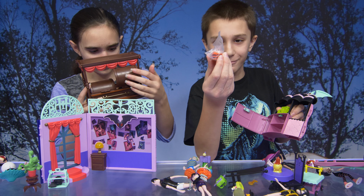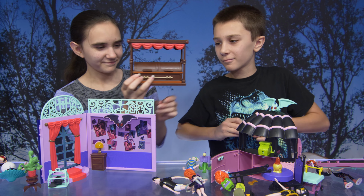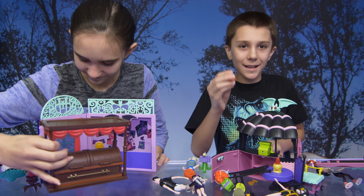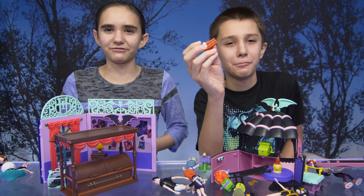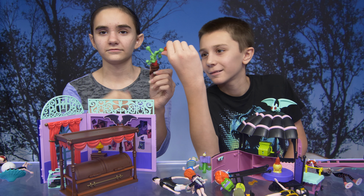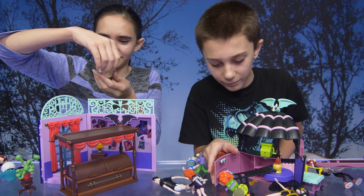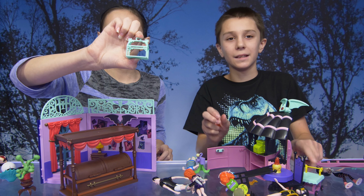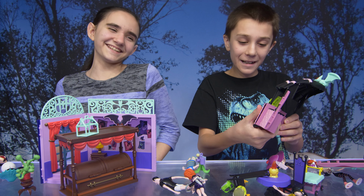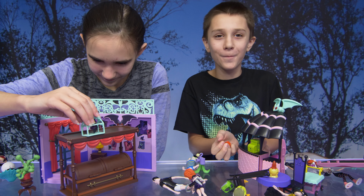And you have a piece of cake. There she goes. She's in there. Here's the cake creature. I have a plant creature. You gotta be careful with the storage unit. Hey, what's in here? Oh no. The kid's stuck inside.